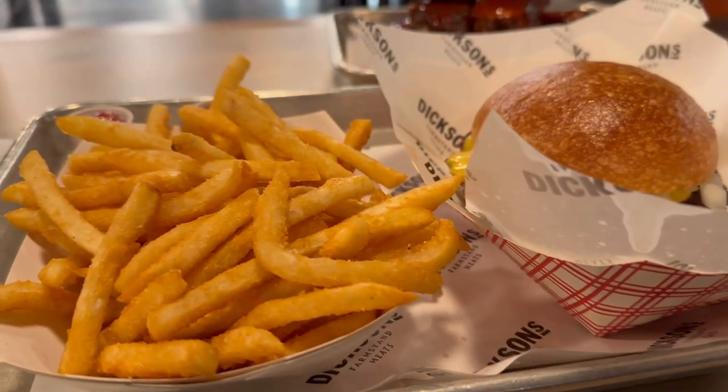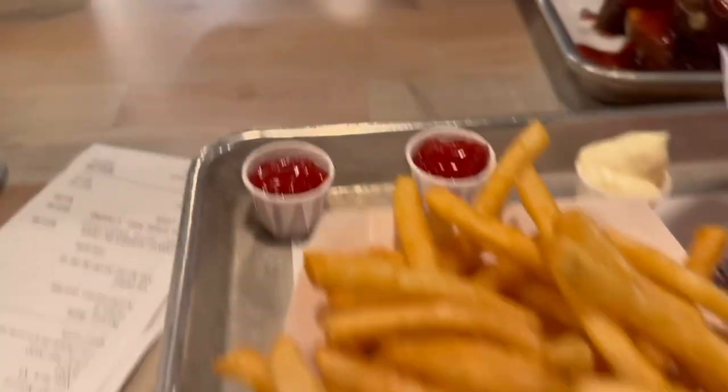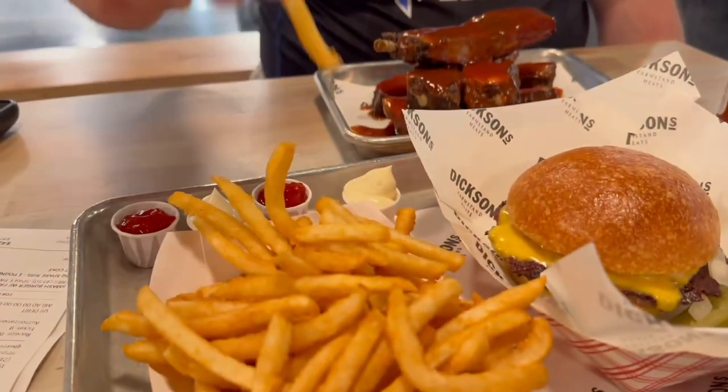All right, so we've got the smash burger here. Comes with a pickle, some french fries, and here's the mayonnaise and the ketchup to go with it. And look at those spare ribs. OMG. That's $20 worth of spare ribs in Manhattan, New York City. That's a steal. And the smash burger over here? $15. So $15. Look at the fries.